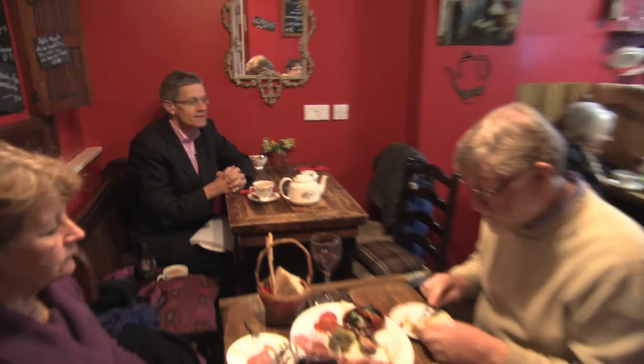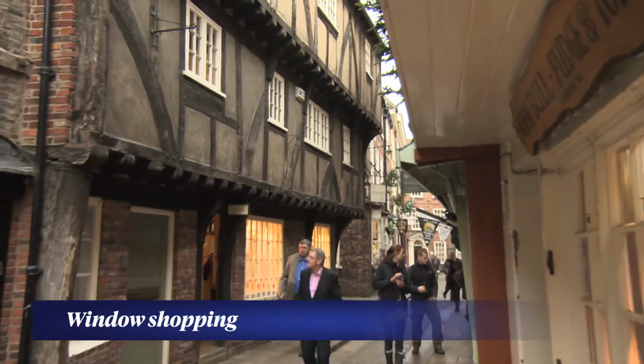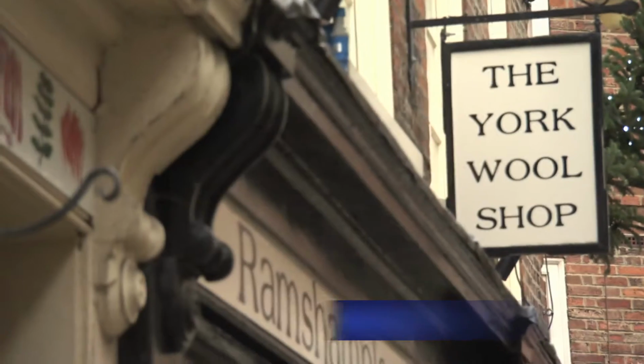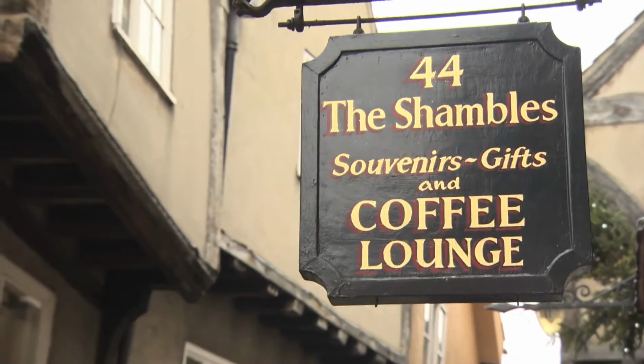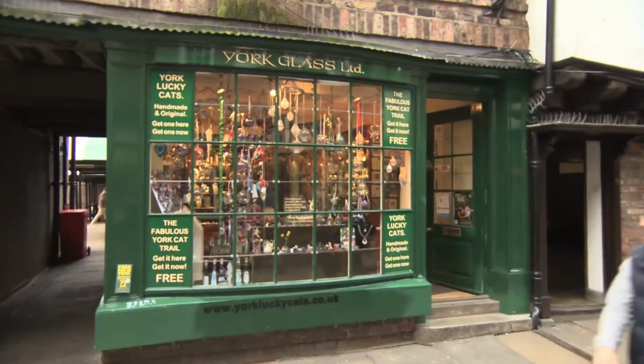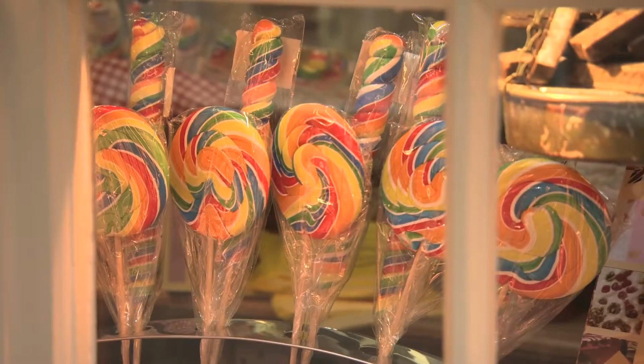Tea for 10. That's how many places there are here, so get here early. York's inner core is just made for window shopping, with a 19th century feel and loads of independent retailers offering, well, Victorian value and all sorts of things you didn't realise you needed.